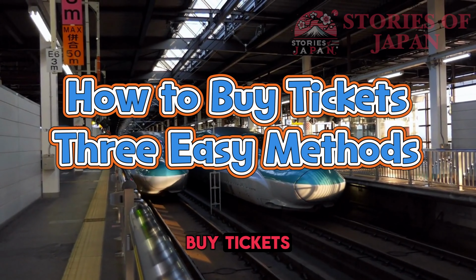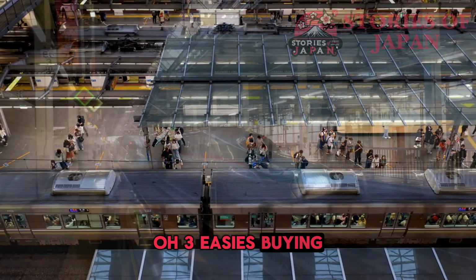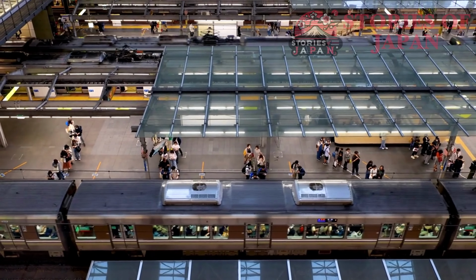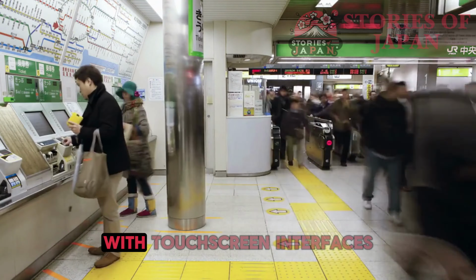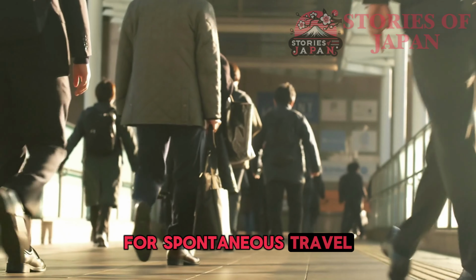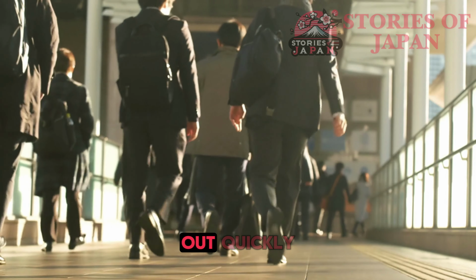Section 4. How to buy tickets. 3 easy methods. Buying Shinkansen tickets in 2025 is simple and flexible, with 3 main methods to choose from. At the station, passengers can use multilingual ticket machines with touchscreen interfaces. This option is convenient for spontaneous travel, but can be risky during busy seasons when reserved seats sell out quickly.